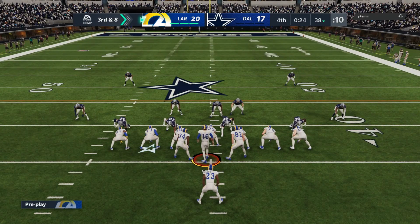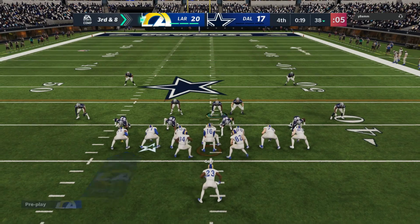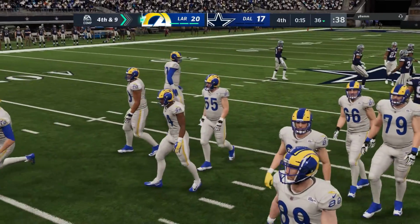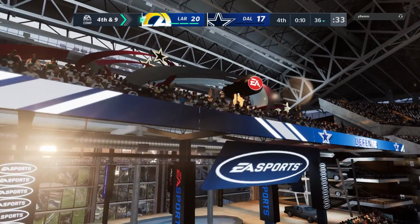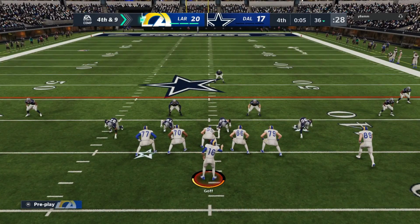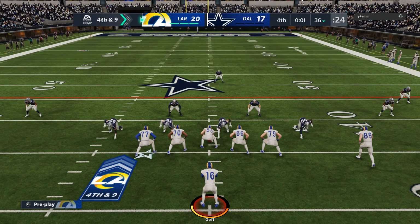And on 3rd and 8, defensively, they're going to beef up the secondary. 6 defensive backs. Goff with a kneel down here, and that should put a conclusion to this one. And a tough ask here. They're going to go for it on 4th down and 9.